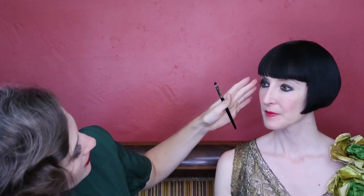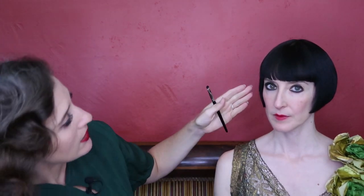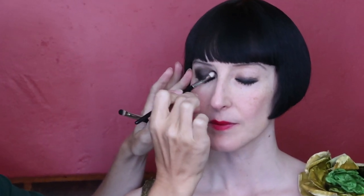Open for me? So as I said, Colleen's eye shape is perfect for this because it has a downward slope to it, but you can see, look straight ahead for me, Colleen. I'm really just following the shape of her natural eye. I'm not trying to bring it up at all. And don't be afraid to go in the corner a little bit. I'm using a small brush for this.